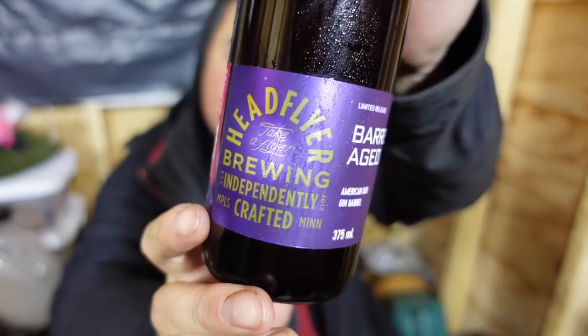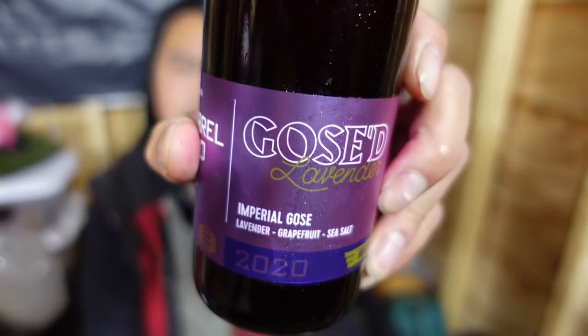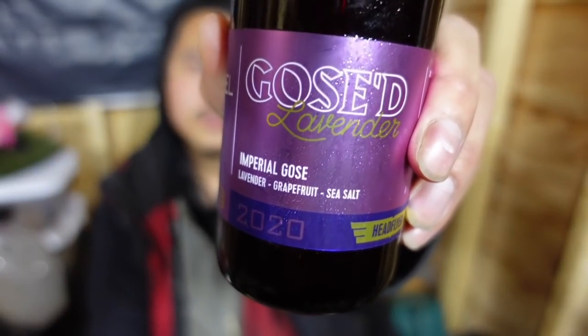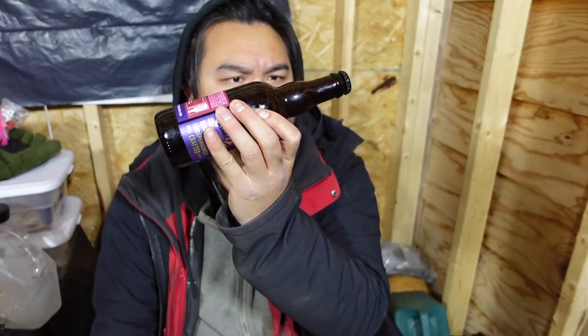So this is the beer that I've got. I've had this for a while, I just haven't drank it. This is Head Flyer Brewing, independently crafted, Minneapolis, Minnesota. Oh, I didn't know that. Limited release barrel aged, American oak gin barrel. This is called Ghost Lavender Imperial Gose, or Ghost? I don't know. Can you see that? It says Gose, and then it says Imperial Gose. Am I pronouncing it right? I'm not sure. Lavender, grapefruit, and sea salt. Oh, that's interesting. Okay, let's give this a try.